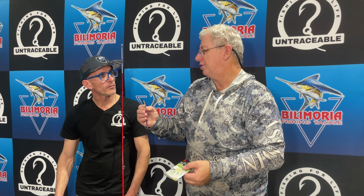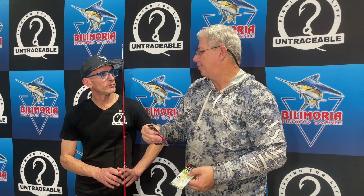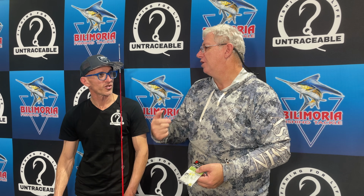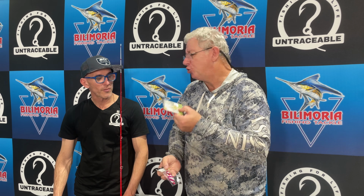You know, you can go right down to a 1.0 or smaller, but if you're hooking a proper, like a black steenbras or something like that, that's going to straighten a 1.0. Yeah, or just squash it, or just drop out. You don't get a success. So don't be too shy on the hook size.